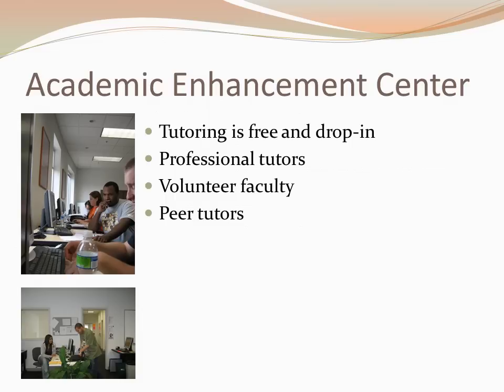Let's talk about the Academic Enhancement Center. The Academic Enhancement Center is a fancy name for the Tutoring Center. Tutoring for students is offered free of charge and on a drop-in basis. This means you can come during the hours they are open, sign in, and a tutor will be assigned to you. GGC hires tutors who are professional tutors. Many tutors have advanced degrees in their field but have chosen not to teach full-time. Instead, they like tutoring and working with students one-on-one.